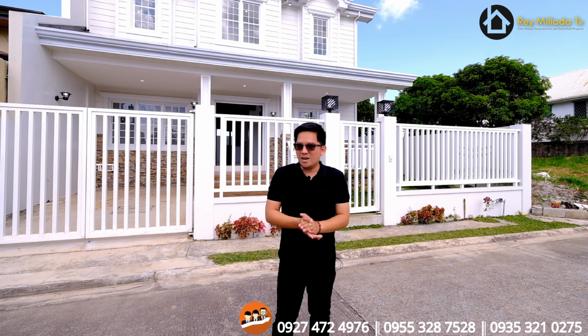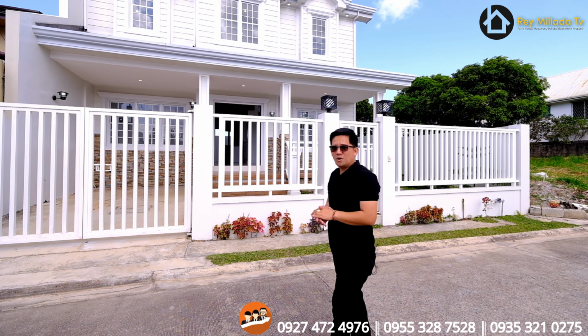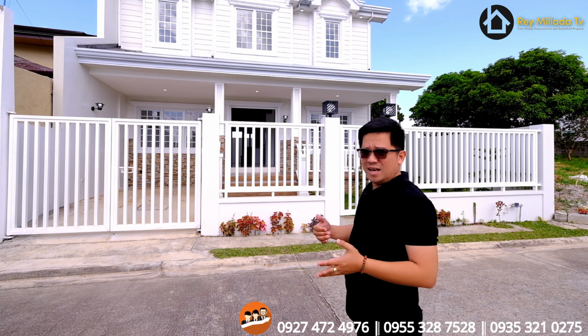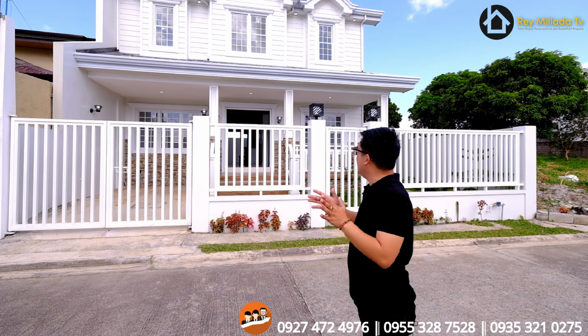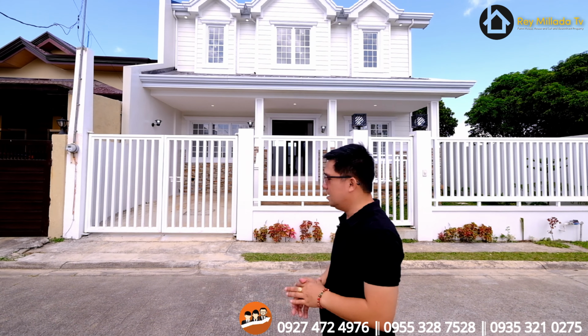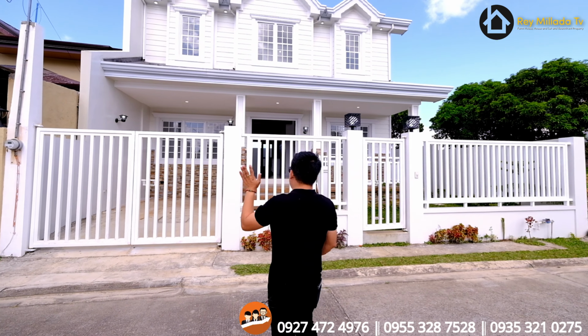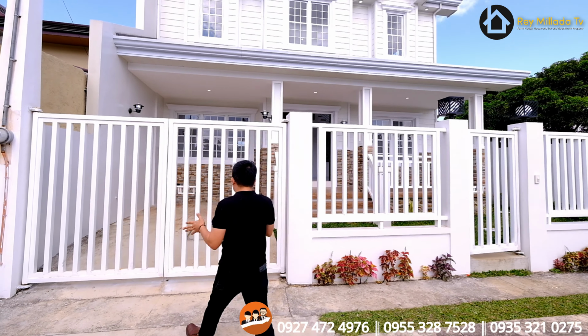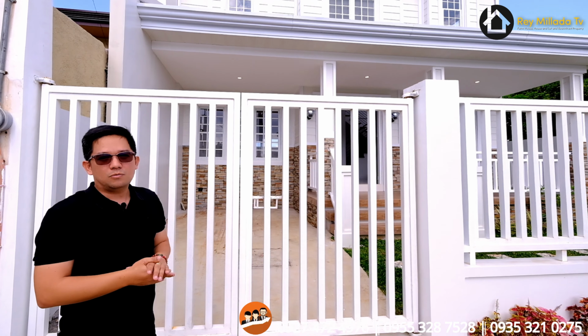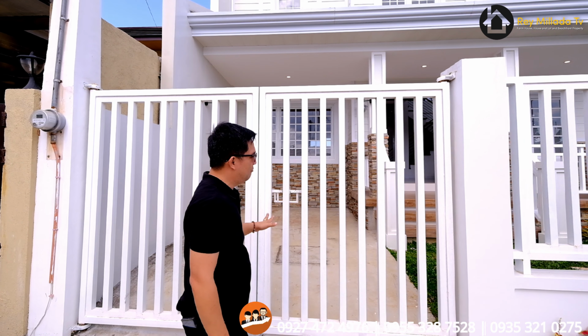Okay, so but before that, now this property is with a total frontage of about 10 plus square meters, fully fenced, and semi-furnished. Napakaganda ng property na to because it's an American-inspired property. Okay, so let's go, Benji. So over here is your parking slot that can comfortably fit about one SUV or a large van.